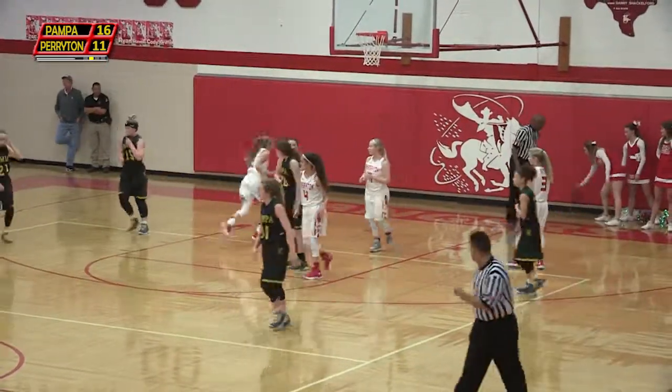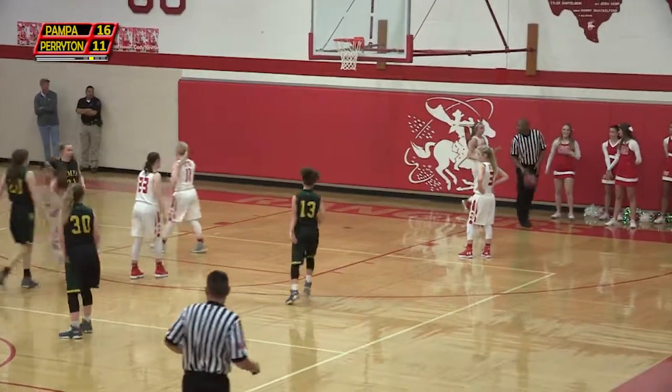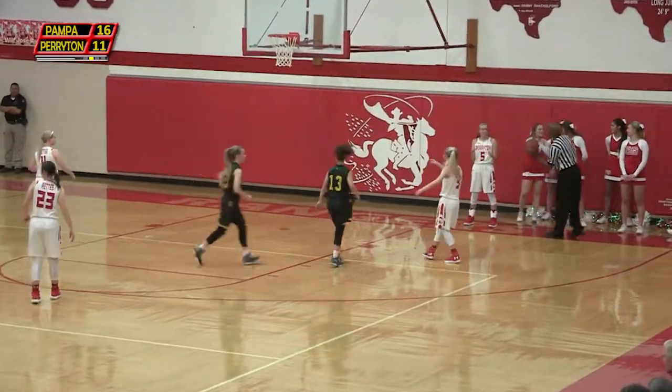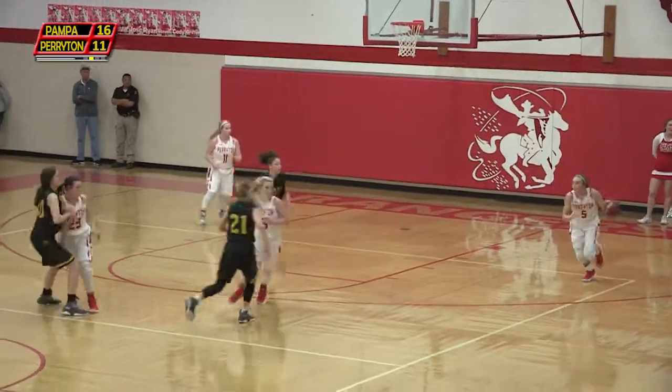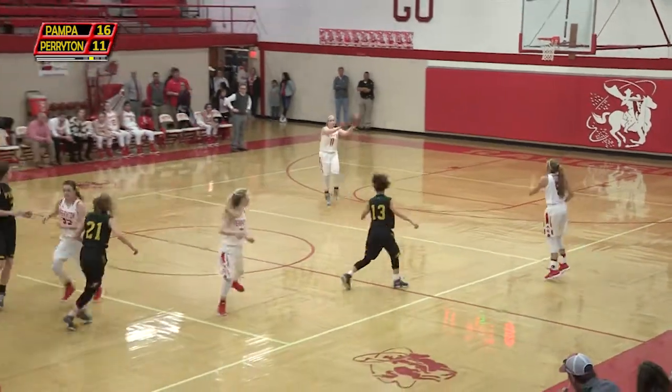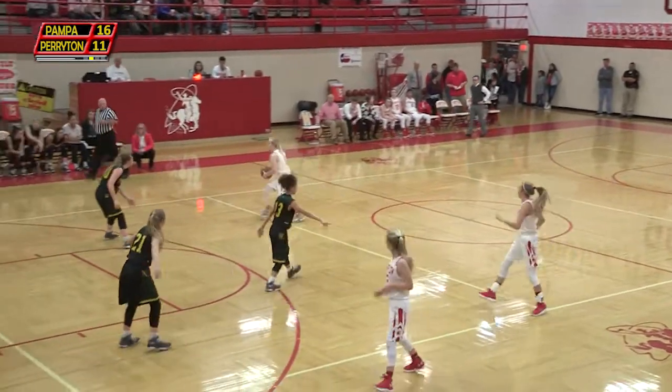Hard chili pepper pass through the middle of the lane. Too much to handle for Riley Stewart, and it goes through the back line. That'll be a turnover on the Lady Harvesters. Perryton basketball with Vela underneath the left-hand dribble. Her and Jontra Anderson bring it into the front court.